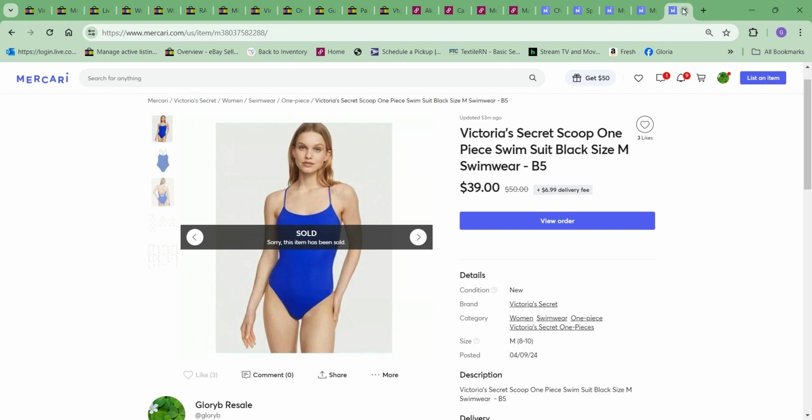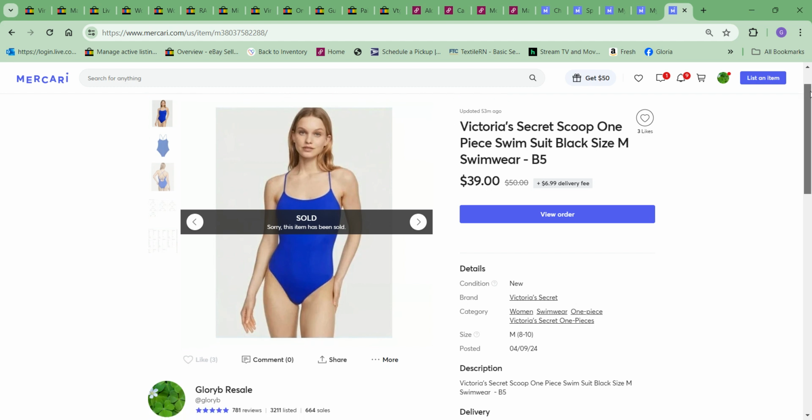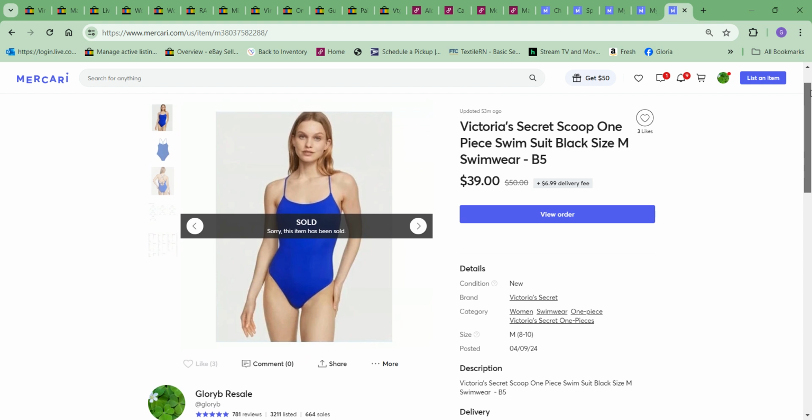Okay. And the last thing to sell was this Victoria's Secret bathing suit. And this sold for $39, and the cost to me was $9.99.